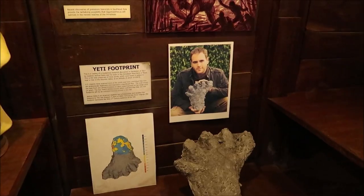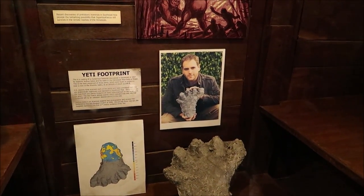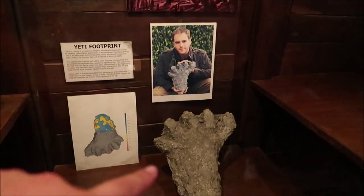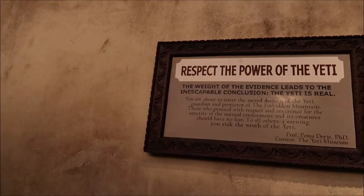They have a picture of him here. I think his name is Josh something. I can't remember the name of the show, but his name is Josh something. Maybe Josh Gates. Let me know in the comments if you guys know what I'm talking about, but that's him. And he found this Yeti footprint. Does the Yeti exist? Respect the power of the Yeti.